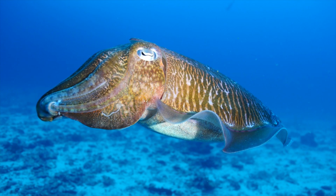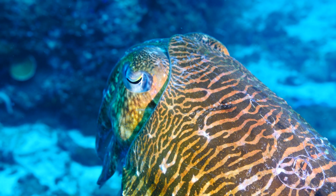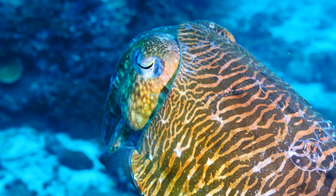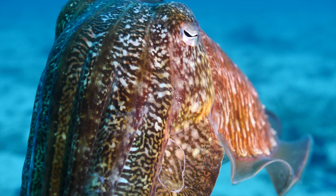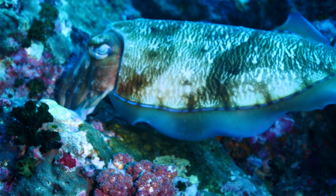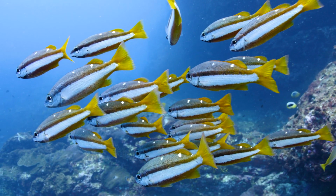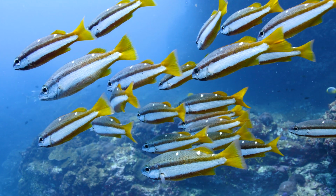However, one of the personal highlights for me on this dive, the cuttlefish. These animals are normally quite shy and hard to find, but on this dive site, they seem to have no fear of divers whatsoever and are almost always to be seen. You can get both hunting and mating behavior here. Other potential highlights include octopus, fusiliers and barracuda.